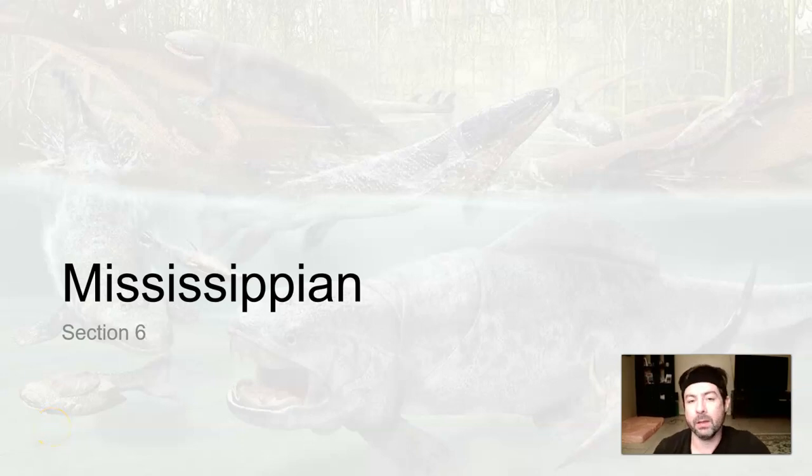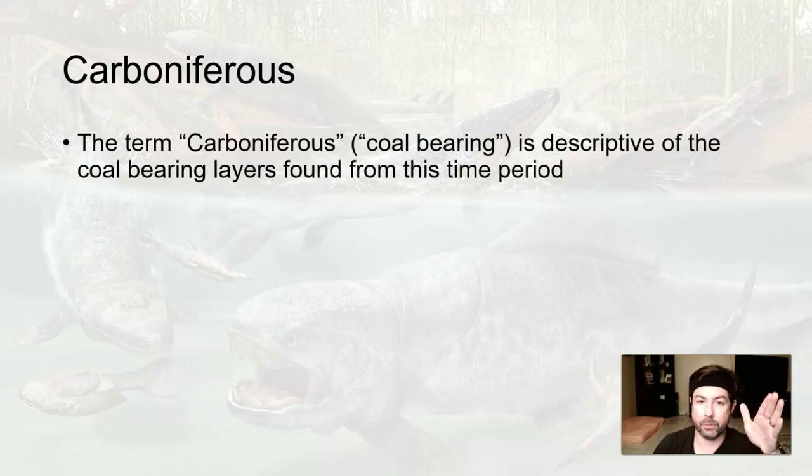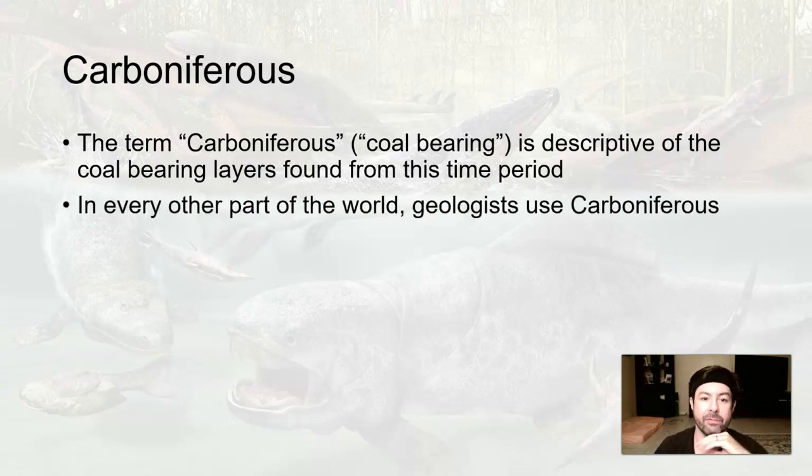Welcome back. So let's talk about the Mississippian. We are going to divide those two up. Remember, the Mississippian and Pennsylvanian make up something called the Carboniferous. The term Carboniferous, meaning coal-bearing, is descriptive of coal-bearing layers found from this time period. That's why they call it Carboniferous.